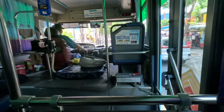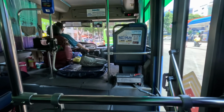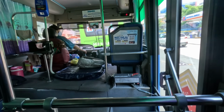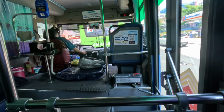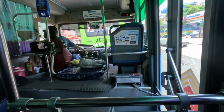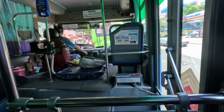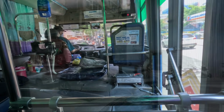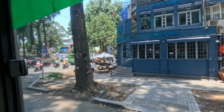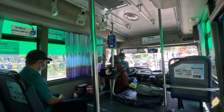Yeah, I think out of all the buses that stop there, number 52 has the most direct route. It goes back to my neighborhood very quickly. And just up ahead, we're going to go around a big roundabout. And then from there, very quick journey back to my neighborhood. And here's the roundabout.